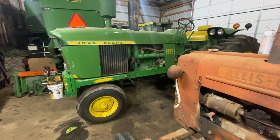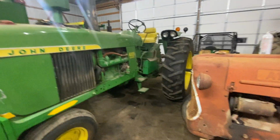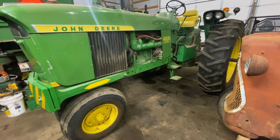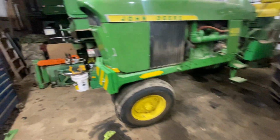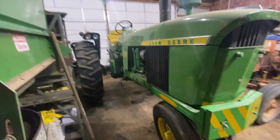This is the new member to the herd. I guess I'm gonna do a short video of it. We just picked it up tonight. I'll give you a brief history of it and tell you about it and go from there. This tractor is gonna be known as Bill's 4010.